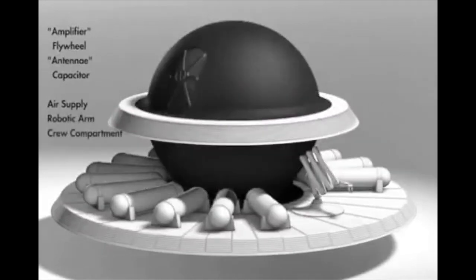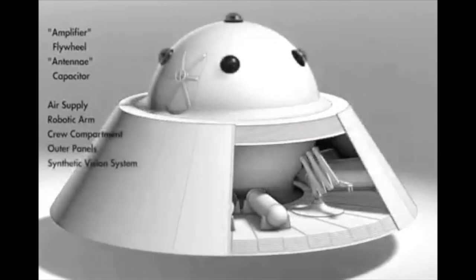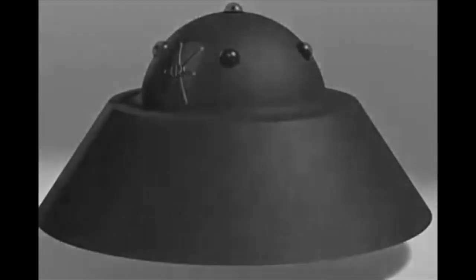You could think of it as the Model T of anti-gravity vehicles, an industrial dune buggy, or crude hot rod that can get you to Mars in a few minutes. In this version at least, first-class seating was still a way off. There's a large capacitor array.